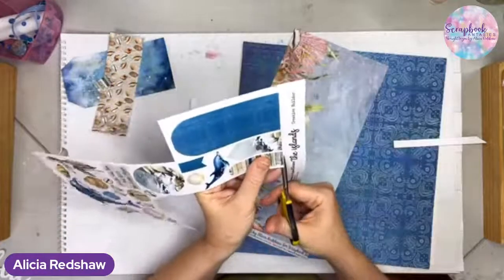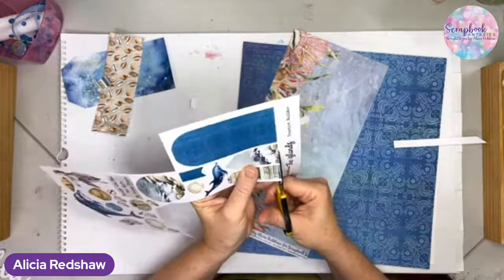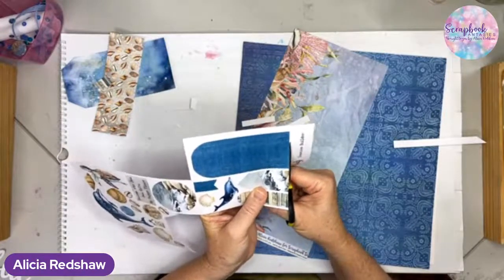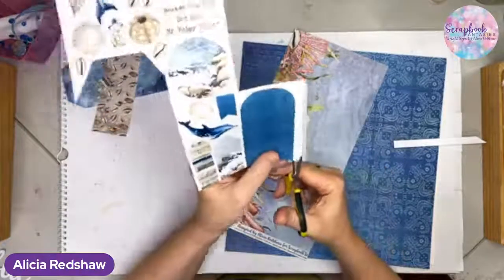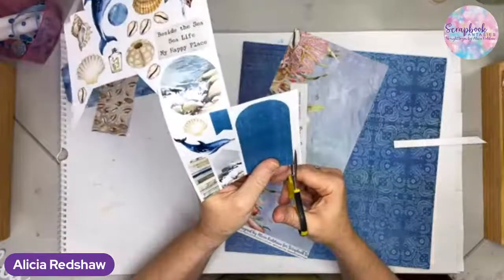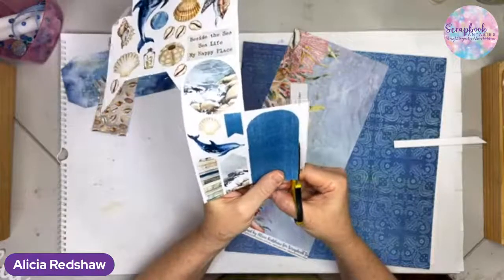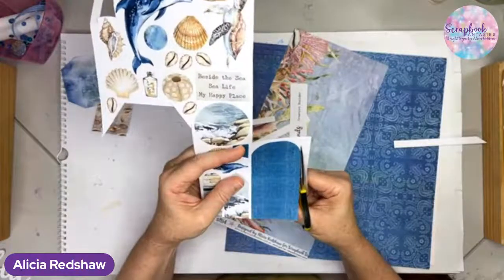Let's cut a few bits and then make something. So the original concept was you could take one of these and add some cardstock as a base for either a card, a tag, or a page.